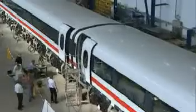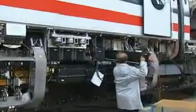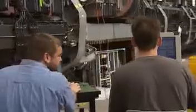The non-contact technology is also an important economic factor. Due to the low maintenance requirements and energy consumption, the operating costs of the Maglev system are lower than those of high-speed trains. Infrastructure costs are approximately the same.